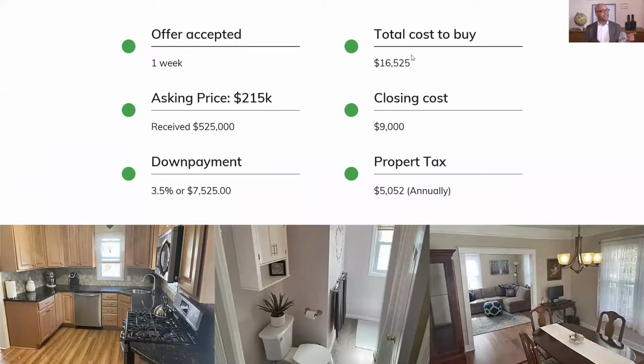Okay, so the asking price is $215,000. The down payment on this house is 3.5%, so $7,525. That's what they put down. And the total cost to buy with the closing costs on this one was $9,000. This is in Middletown. There was $16,525. And this is your property tax.